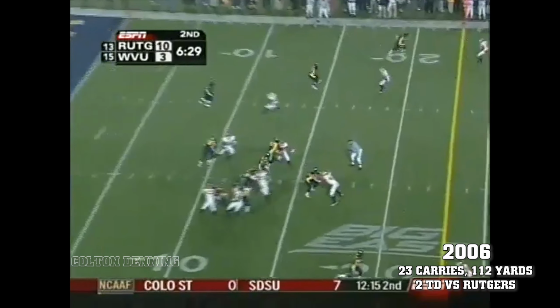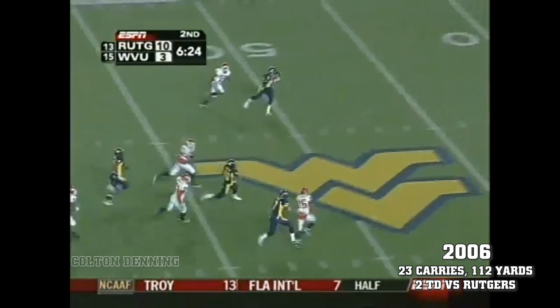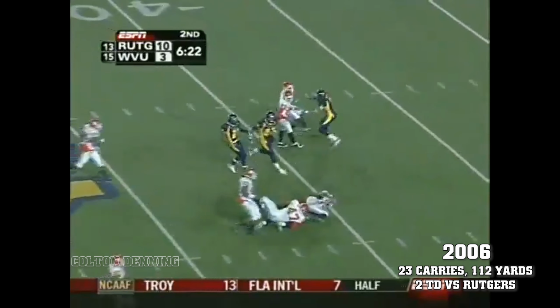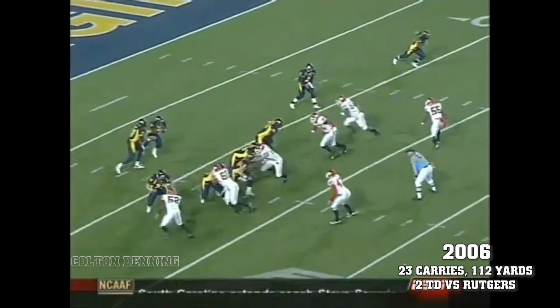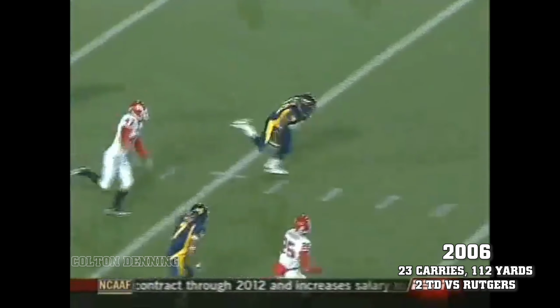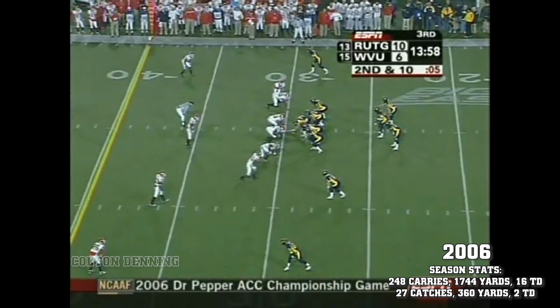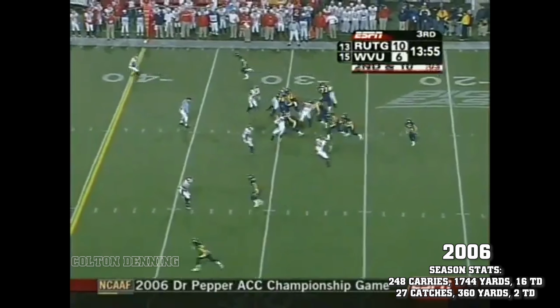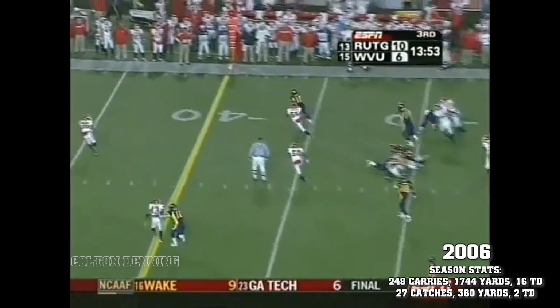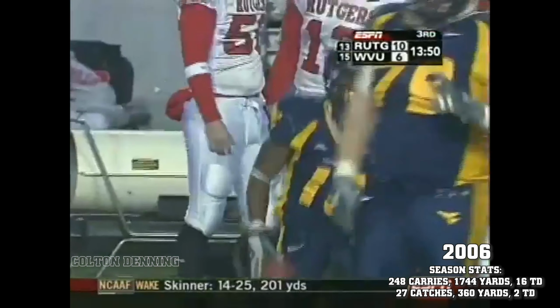Second down and 10. They're going to run it this time. A gaping hole up the middle that calls Slaton's name. Slaton on the move. First down, West Virginia into Rutgers territory. Courtney Green missed a tackle that allowed even more yardage by Slaton. Brown hands it off. Slaton still on his feet. And Slaton with a first down into Rutgers territory. What a lot of people don't know is he's a very powerful runner, very physical.